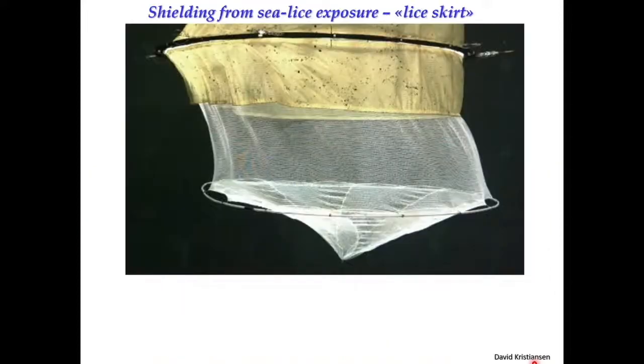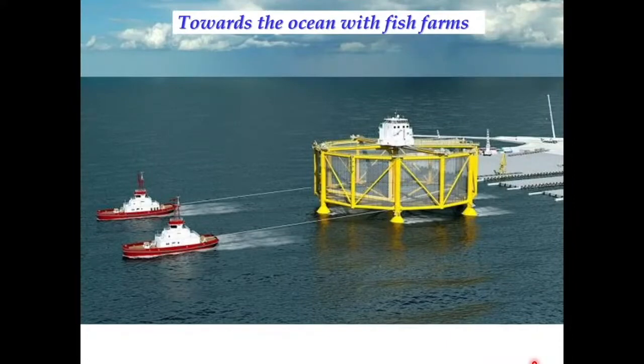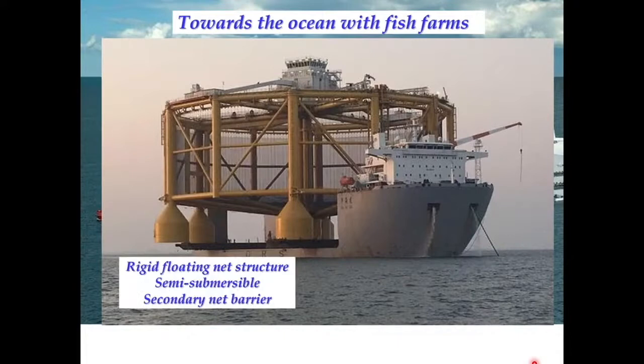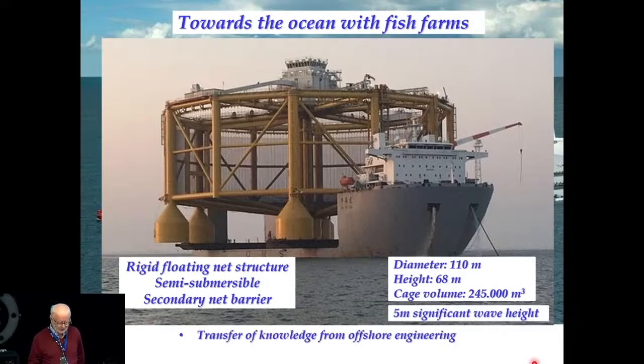Then you have this with lice skirt, where this is some study done by David Christiansen, and found out that there was very poor water exchange with less oxygen for the fish in the upper layer. And then we have the Salma thing going to the open ocean, and these have been tested in the model basin by Marintekniske, and I saw some of them, and it looked very good what I saw. But of course, it's a question if there is something that can cause surprises. So basically, here we have a good example of transfer of knowledge from offshore engineering.